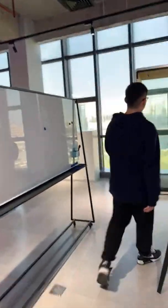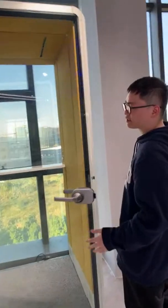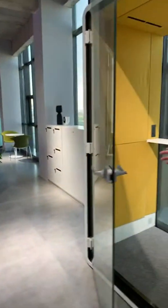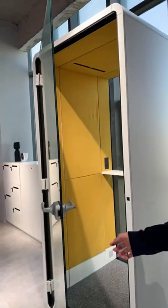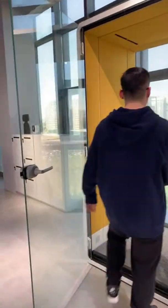And also here comes a phone booth. This is a smaller model of the one I have shown you earlier. This one is for making phone calls, or it could be used as a studio or personal workspace. It comes with a tabletop here also.